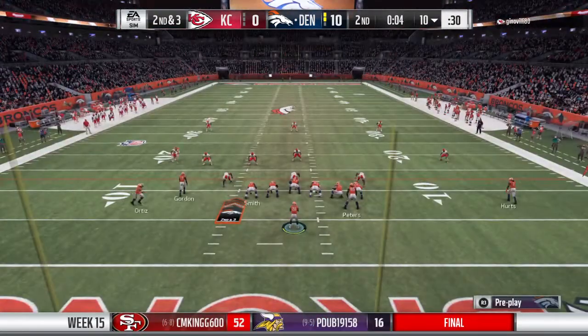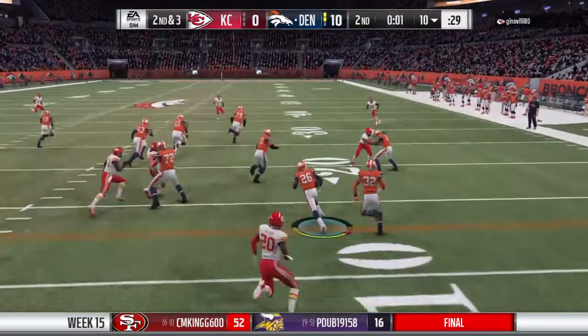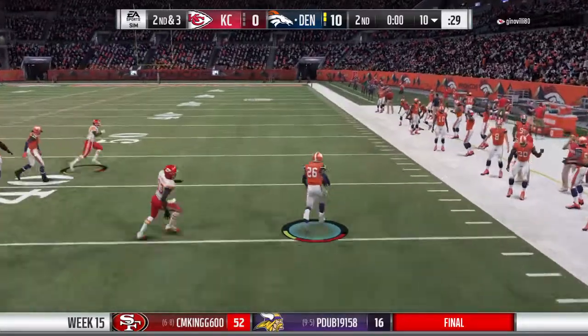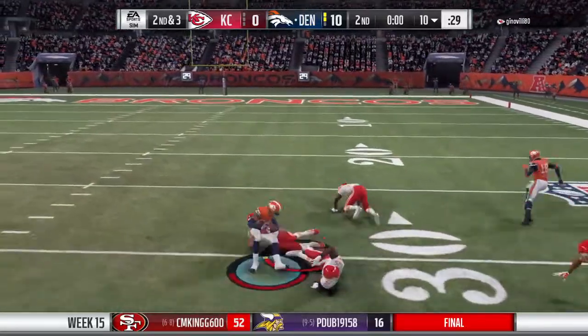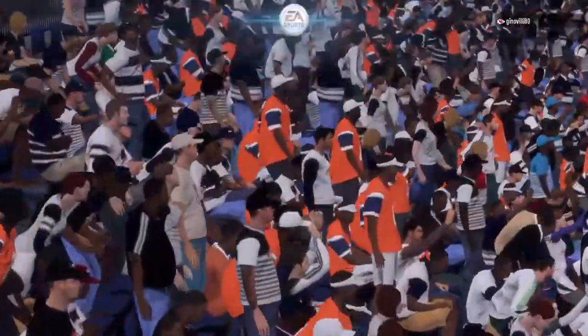Here we go. Room here to run. Oh, and now he bowls him over. Fancy footwork in midfield. And now running right through it. And all the way down to the 29. So we're at halftime here in Denver with the Broncos leading this one.